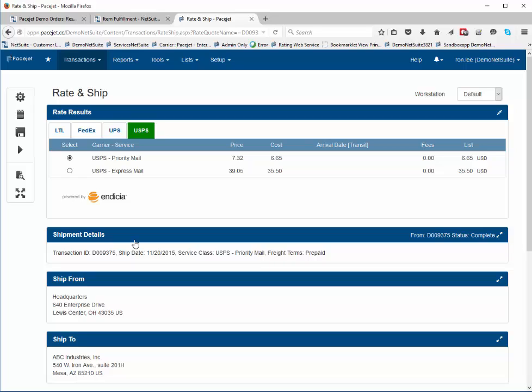So you're looking back in time and seeing what was the user seeing on the screen, what was recommended when that choice was made. So that can actually let you see what were the rate shopping results and how did that decision get made when it was made.